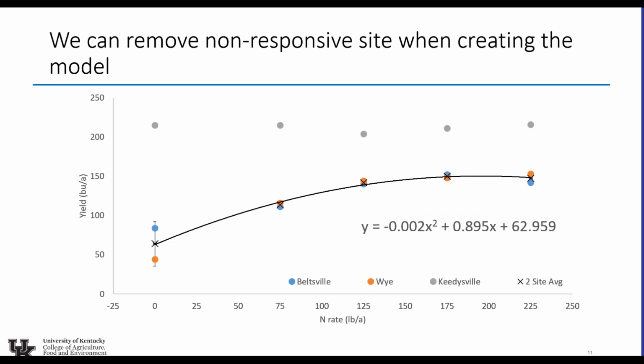Typically, we remove non-responsive sites when we're trying to do nitrogen modeling to create a recommendation, because we say, well, if we include that non-responsive site, our recommended rate is going to move lower, and we're going to really short the farmers who have a more typical situation where you lose yield if you don't have nitrogen. And so this field's on its own. We can't include it in the model because it's not responsive. And so this is how nitrogen recommendations are built.